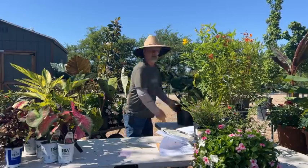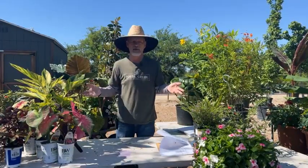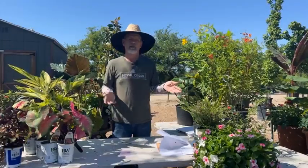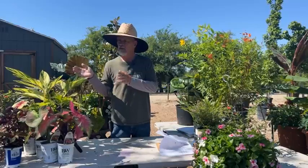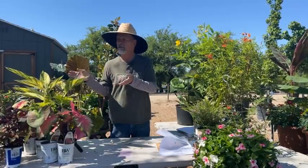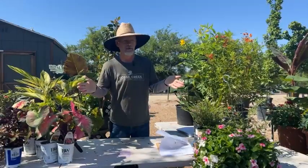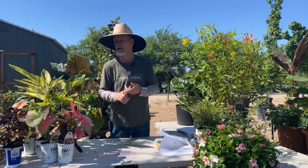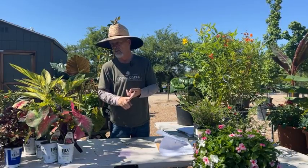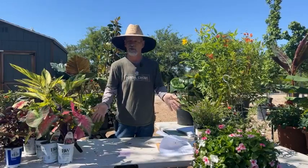Yeah. And the good thing about putting things in containers is you're not controlled by our soil and having to modify it. You can just put a good quality potting soil in there, problem solved. And of course, the other thing you have to have is a drainage hole in the bottom of the pot, because that's what makes everything work, is excess water drains away.